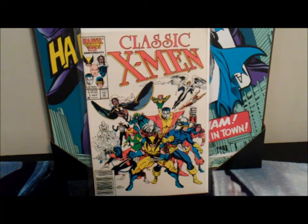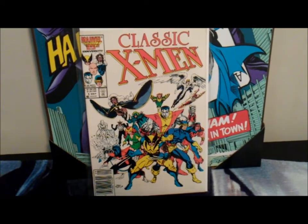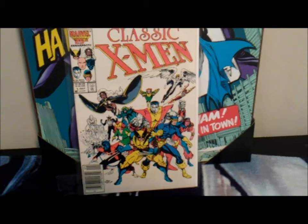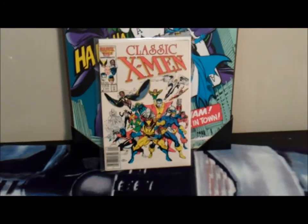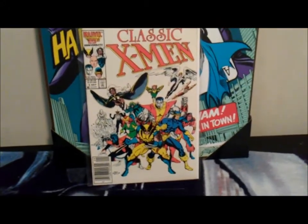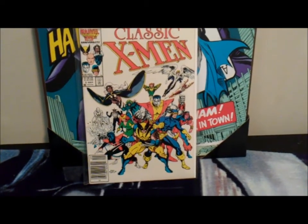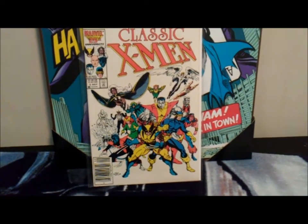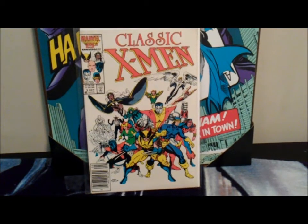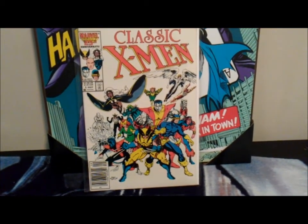I ended up finding a classic X-Men #1 for not two, not 10, $5. And this is a newsstand. So when I tell you, man, I flipped when I saw this in his collection. I was like, yes. And this is on my first run in the flea market. So I definitely had to pick this up. I actually have this same drawing on a shirt that I wear. So definitely had to get this classic X-Men.